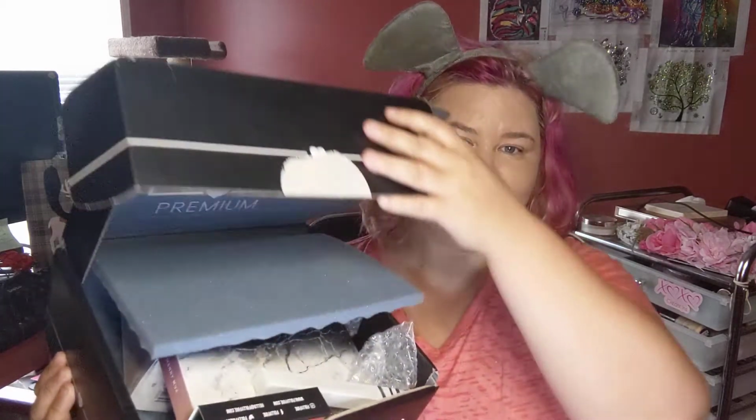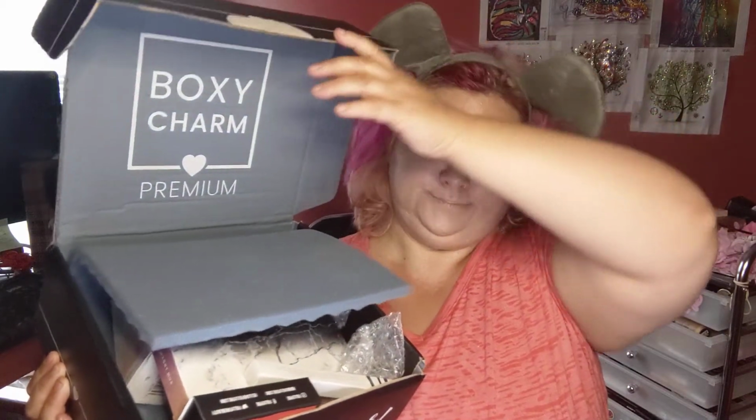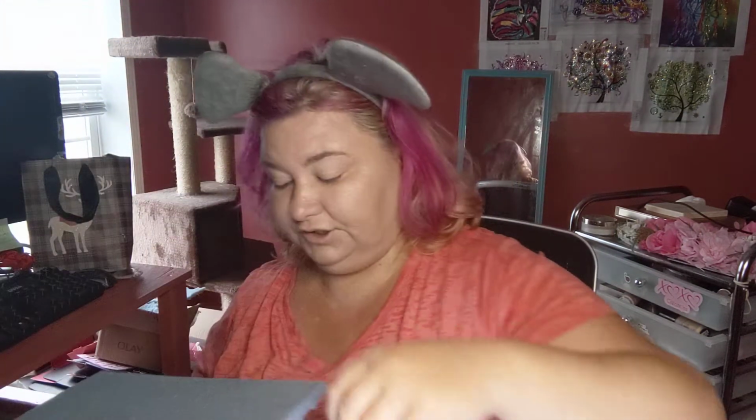I received my Boxy Charm Premium. And she looked like this. She's big. Let me grab the card. I'm gonna do a little trying because I got some good goodies. This is version 51. I do not have the weights because, bam, this baby was here. And I don't mess with that.